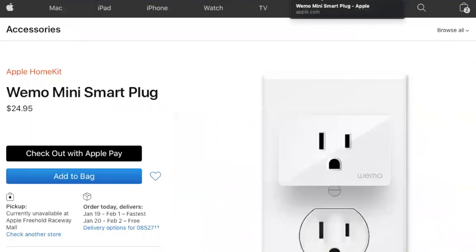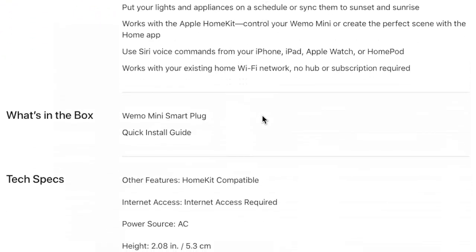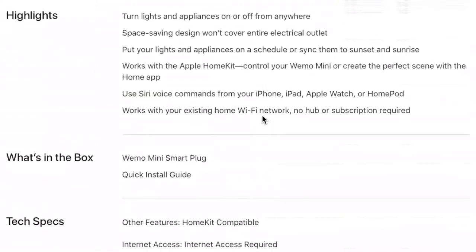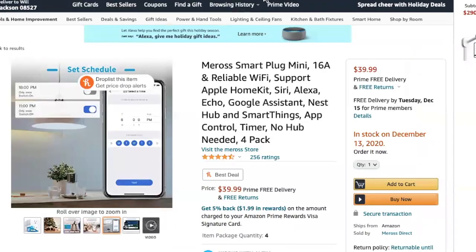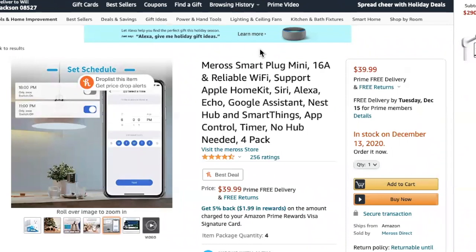And then on Apple.com, there is the Wemo Mini Smart Plug, and this is just one in a pack. It's really the same idea. Again, it just comes down to what you think is worth it. Like this has a 2-year warranty. I'm not sure of the warranty with the other one, but they both work with HomeKit. Again, 2 different brands. I don't have any experience with Wemo. I have the 2 lights from Meross, and also I have the outdoor switch, actually.